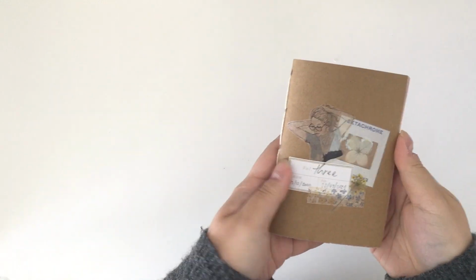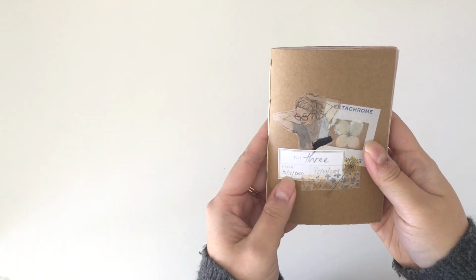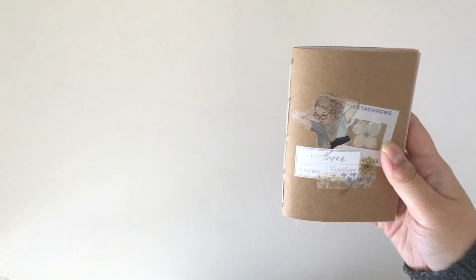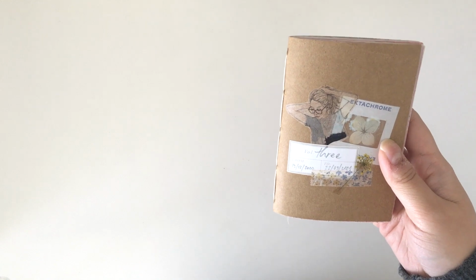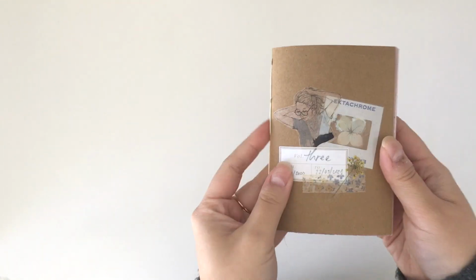Guys, I'm doing a flip through of my passport journal. This is volume 3, so it's from the end of last year until about May 2021. I'm actually a bit of a slow journaler, so that's why it takes me a while.